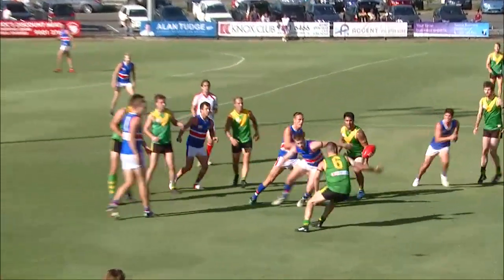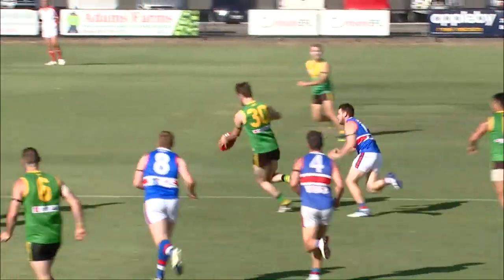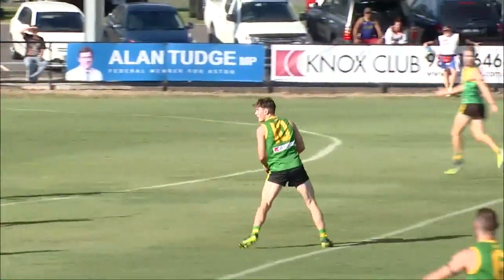35-point margin to South Croydon deep into this second term. Little handball over the top. This is looking more promising. Here's Hoare up towards the half-forward line. He didn't mean it, but it doesn't matter.